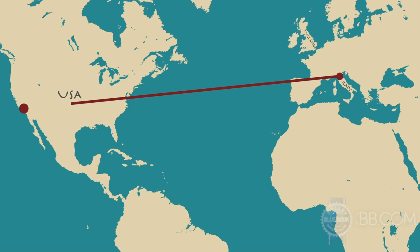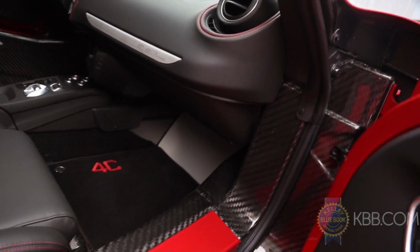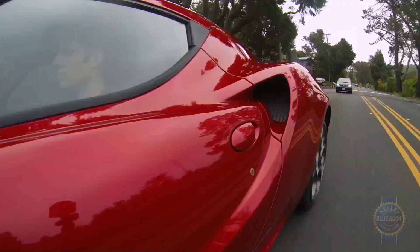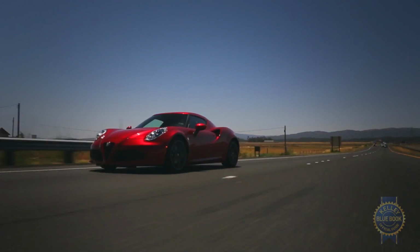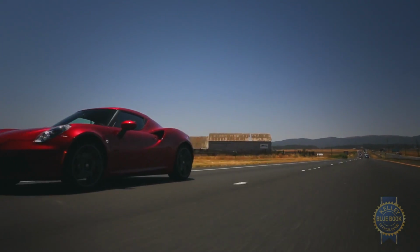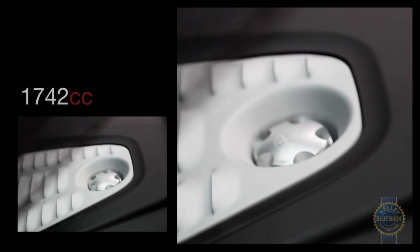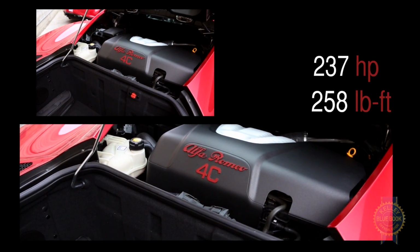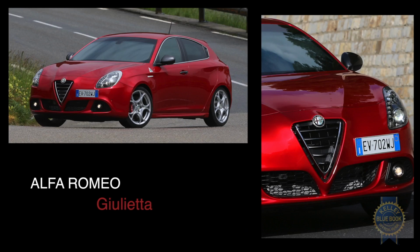Imported straight from Modena, Italy, the 4C's carbon fiber monocoque, aluminum front and rear structures, light SMC body panels, and thin glass help it tip the scales at a mere 2,465 pounds. Propelling this minimal mass around is an all-aluminum 1,742cc turbocharged four-cylinder engine also found in the European Alfa Romeo Giulietta.